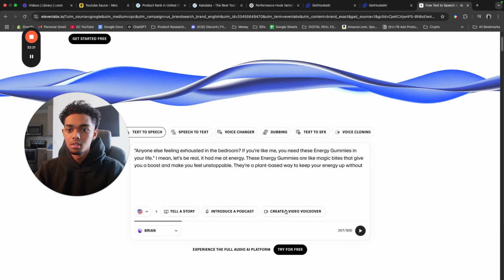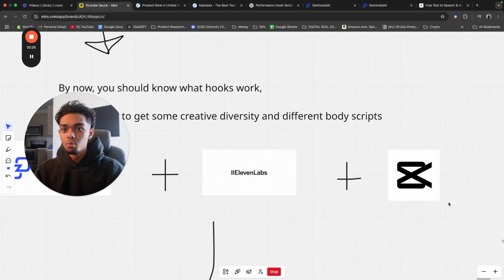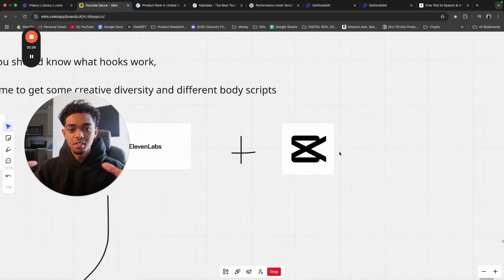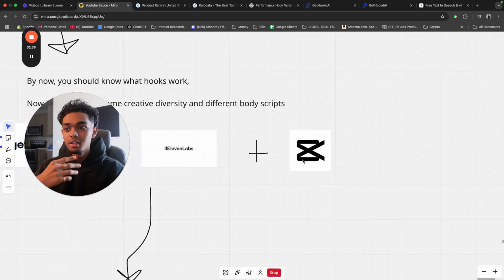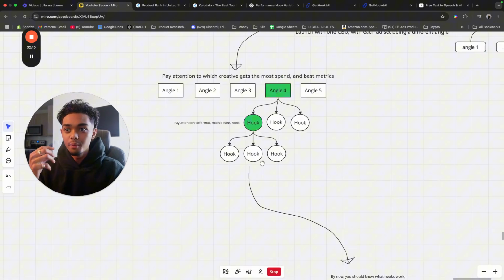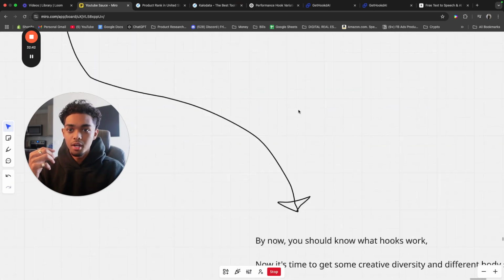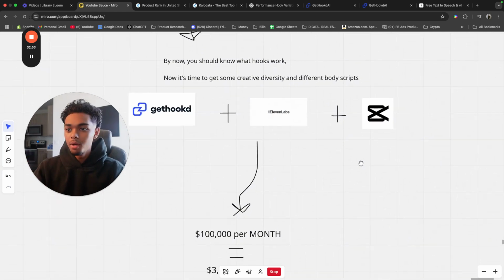Boom, you take that, throw it into your editing app, which is CapCut, and then obviously take clips and put them together. Now you guys have a winning script, you have new hooks, you have your own video that you created, and you can literally just use this and test it in your own way using this same angle hook method right here. That is literally how easy it is to start putting out ads, because you guys know the more ads you put out, the more money you're gonna make.